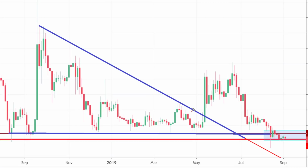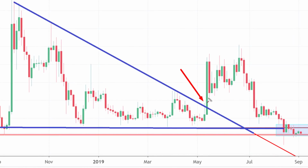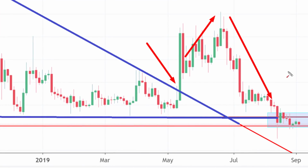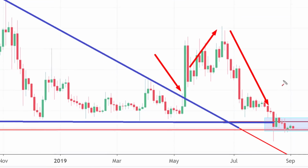Here's an example for you on XRP this year. XRP broke out of the formation this year, tried to get something going to the upside, but again, eventually it failed. And by the way, we warned about this false breakout at the time it occurred as well.